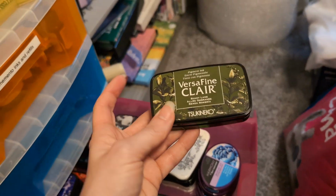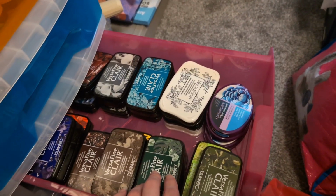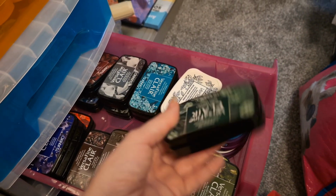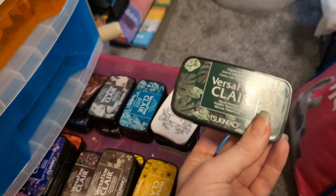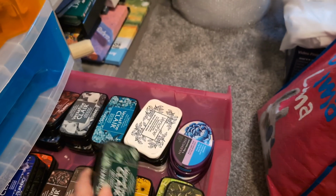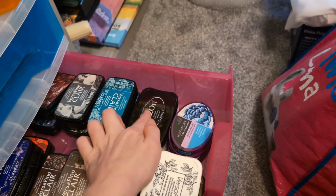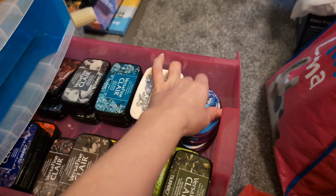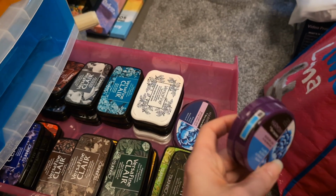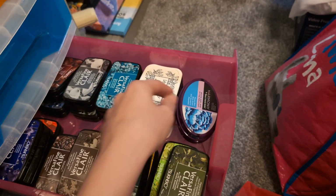I've got VersaFine Clair ink pads, a couple, the full set of those, because I really do like the Sukaneko brand, and these for stamping are so crisp and clear. My VersaFine Black, which I use all the time. I've got a StazOn, and I do have an archival white, and just two of the blue in from Spectrum Noir, because they sell these cheap at Boundary Mill.